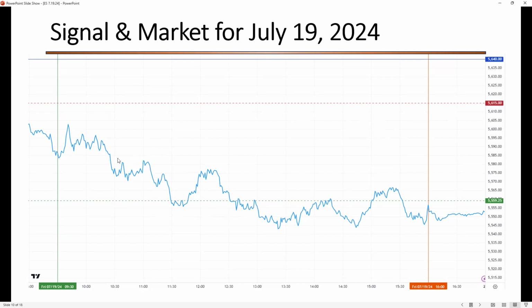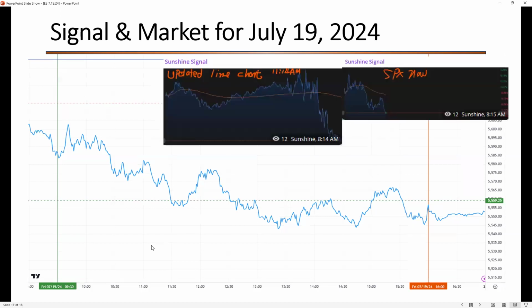But again, what we're looking to do here is to short bounces. So if you missed the short at the beginning when the market opened, this probably wasn't a sufficient bounce. But when it went down to the support at 55.56, we see another bounce here. This could have been one, but let's see what other information we have here.